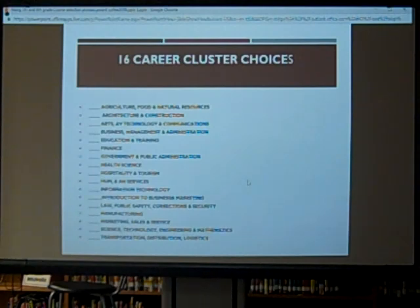So I put all the career clusters on the sheet, and they were able to go through here, check the ones that they were interested in, and we could come up with one for the sheet. And this is just a general pathway again. We'll be doing something every year related to career and college exploration with the students.